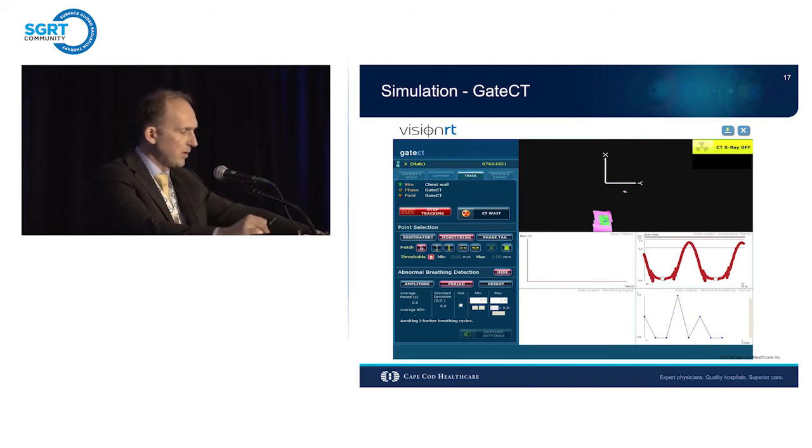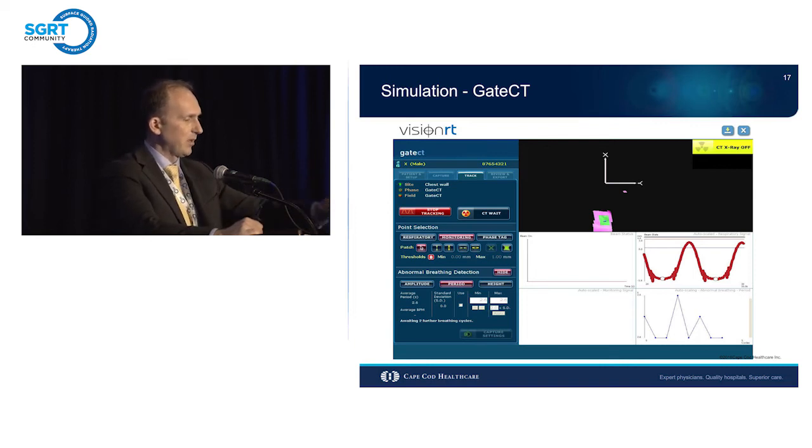That little square that I have there is probably from the Phantom, from the Quasar Phantom, that plate that's moving up and down. The tracking patch is sitting right on top of it, and as it moves up and down, you're going to see the curve being created.